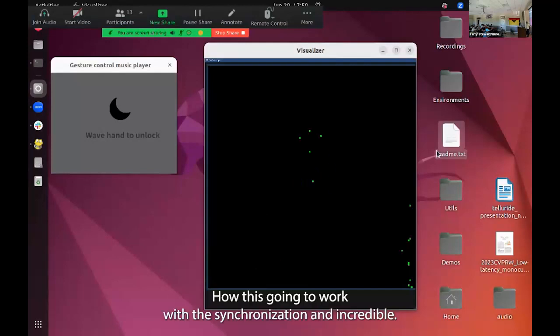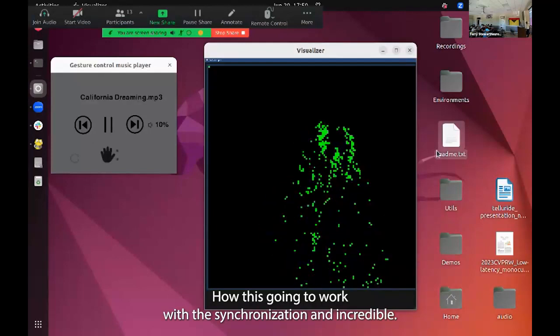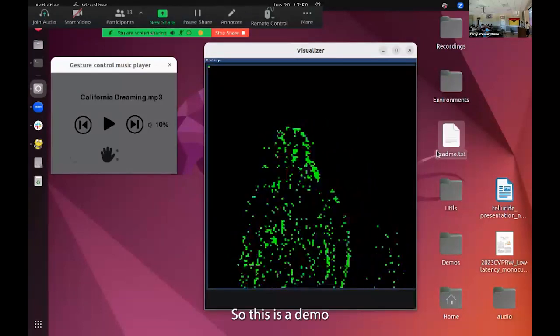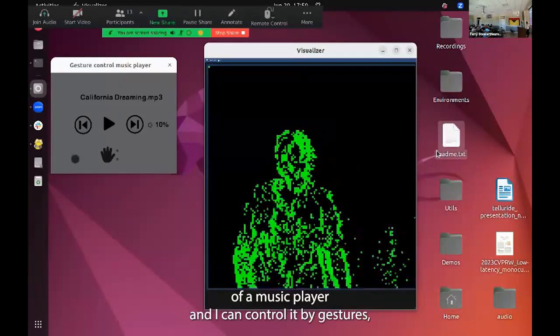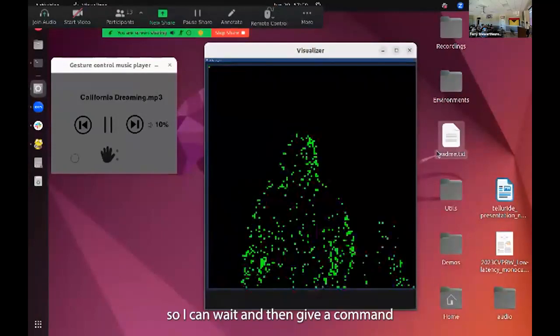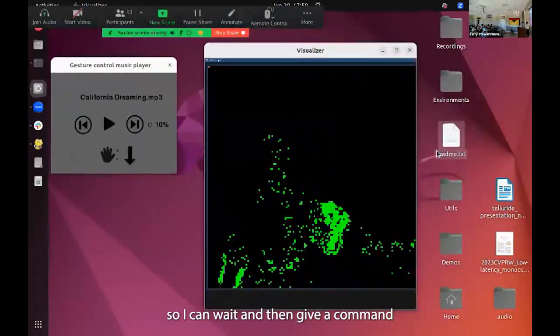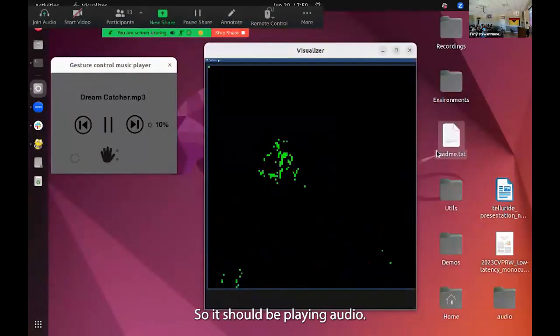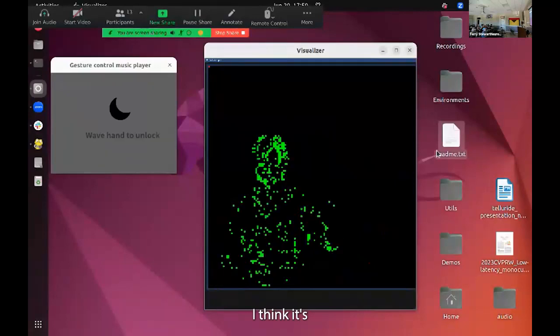Let's try how this will work with the Zoom transmission. There might be an incredible lag. So this is a demo of a music player, and I can control it by gestures. I can wait and then give a command to skip to the next title. It should be playing audio, I think, yes.